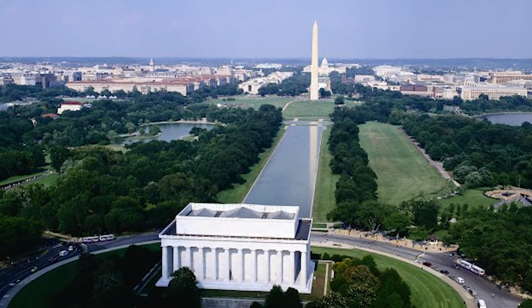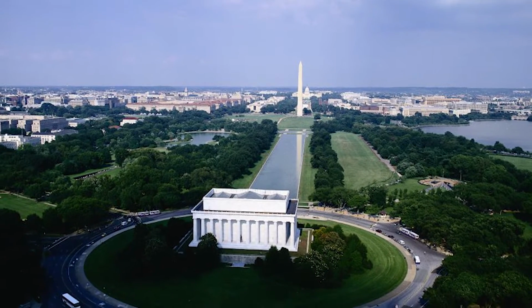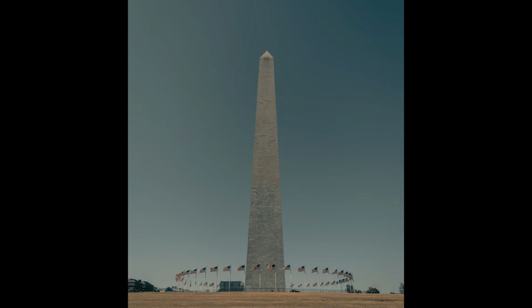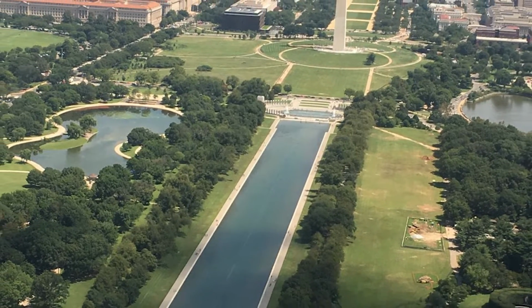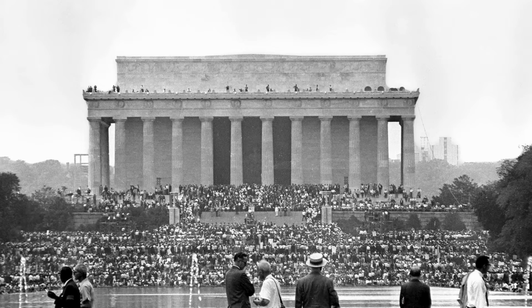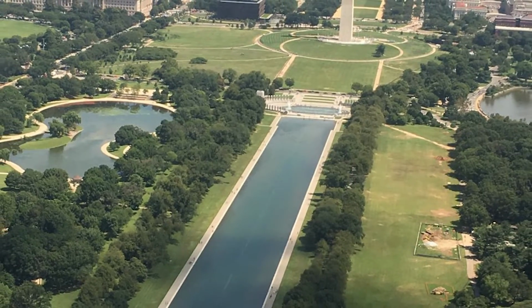So let's talk about the National Mall in Washington, D.C. I wanted to talk about three structures in particular: the Washington Monument, the Lincoln Memorial, and the reflection pool that runs between the both of them.